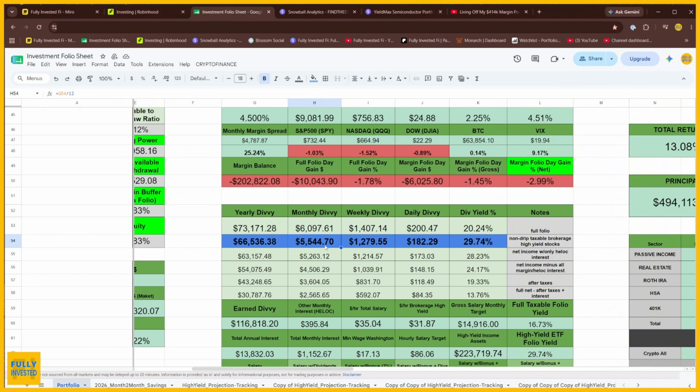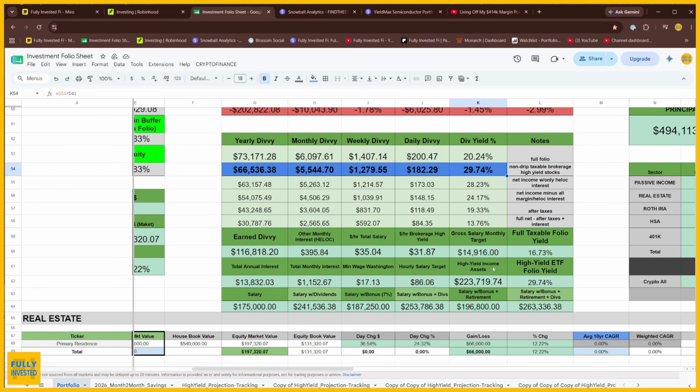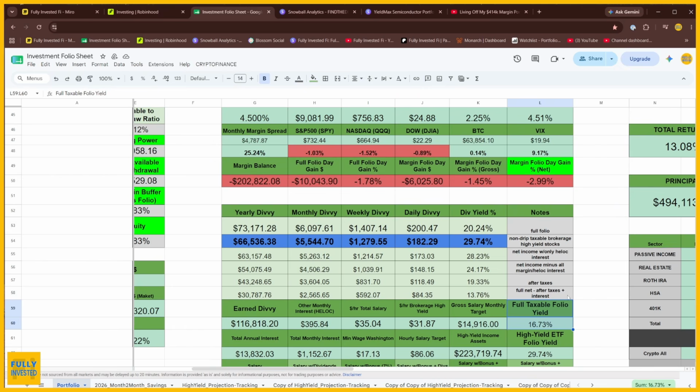So where we're sitting after all that is roughly $5,544 of monthly income, 66.5K a year in extra income, 1.2K in weekly dividends, $182 a day, or roughly a 29.74% yield if you go off just the high yield income assets in the portfolio. And if you go off the full portfolio value, it's closer to 16.73%.